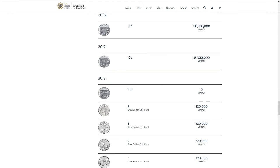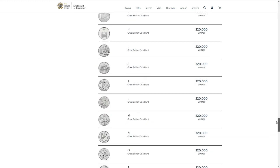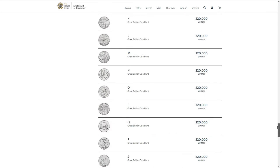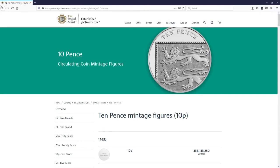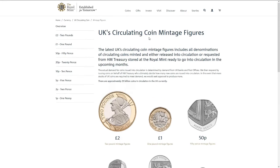10p. Now, there's quite a few 10p coins released over the last couple of years. They didn't release any of the shields in 2018, but they did release a lot of other designs, as you probably are aware. Not very many of those available. In 2016, 135.4 million almost. Currently, figures for 2018 are just 220,000 of each of the designs. So way down, way down.